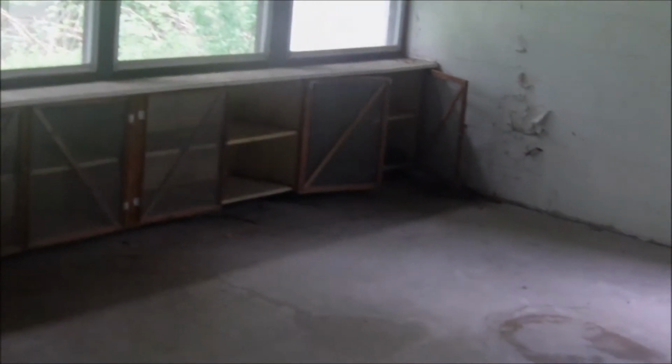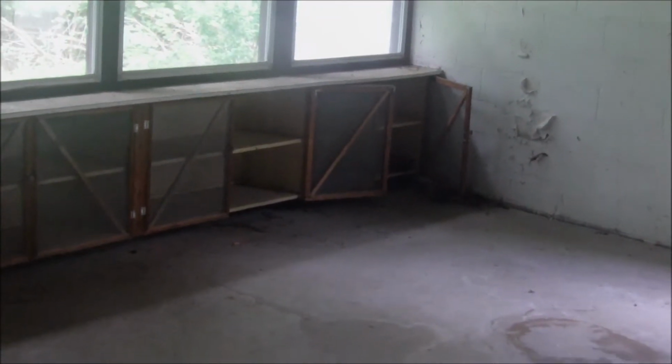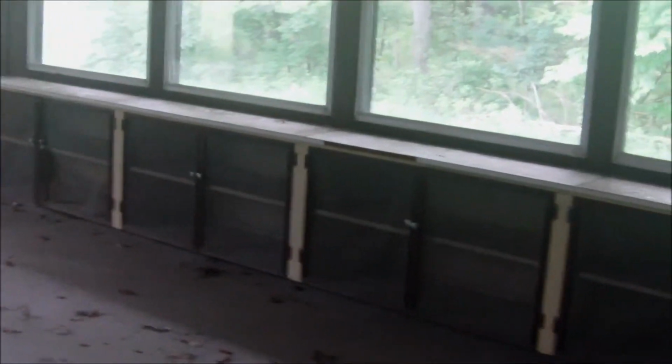All right, I'm gonna head around to the other side here and let you see there's some more little shelving with the chicken wire looking stuff. There's some various shelves that the children, I'm guessing, would have locked their stuff in. I don't know, it'd be coats, valuables. So yeah, there we are.